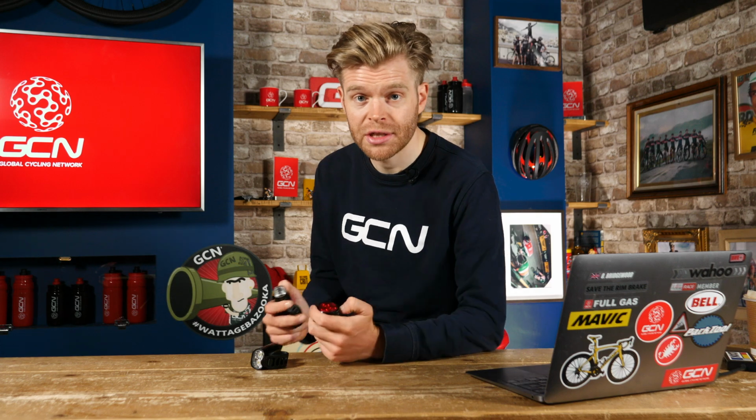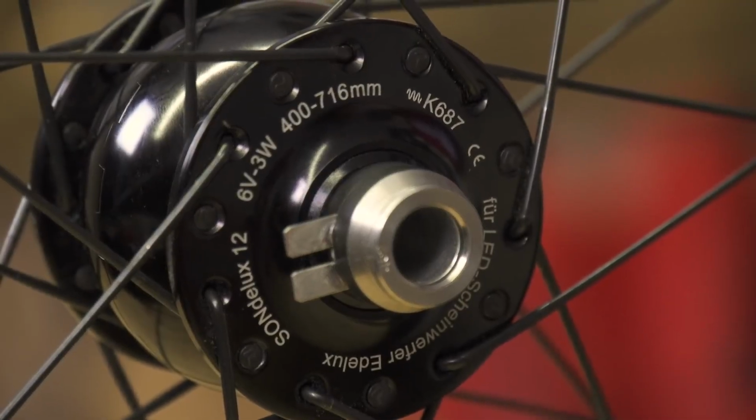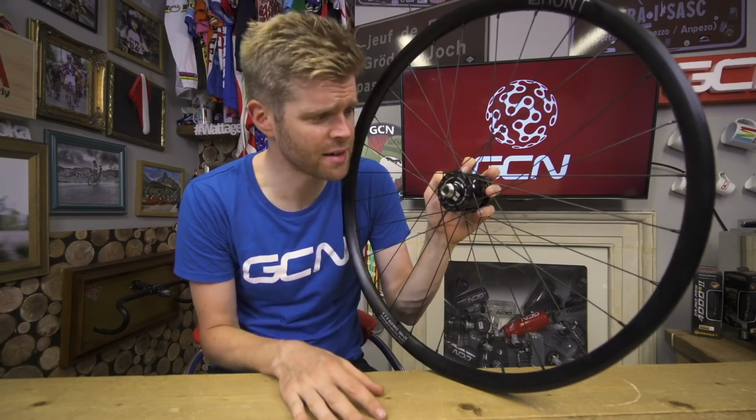Another potential solution is to use a dynamo attached on your bike, which can charge your lights as you go. Now, there are a number of advantages and disadvantages to using dynamos. They're not essential, but fortunately, if you're not sure what they are, we've done a video explaining just that.